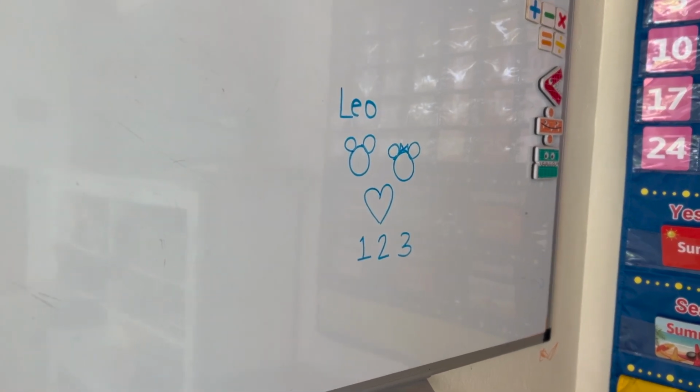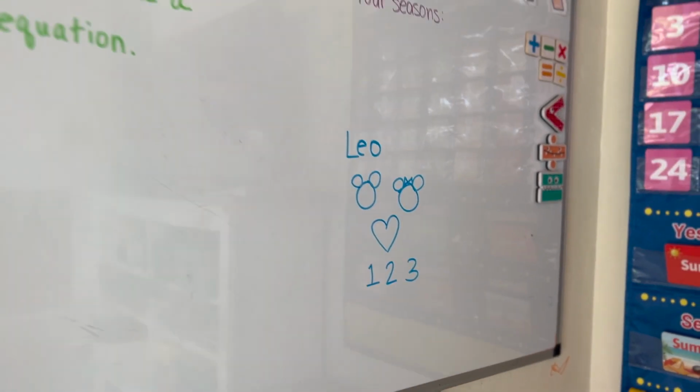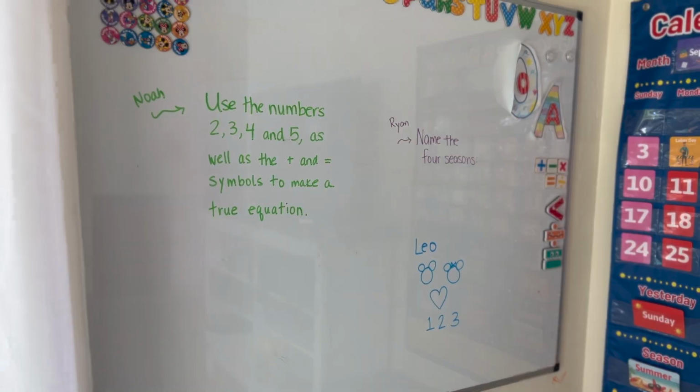So I'll say, okay, Noah, your turn first, answer your brain teaser. Then we go to Ryan, and then it's Leo's turn. And what Leo likes to do is erase the board. So I make sure to draw a spot for him, and he really feels like he's involved.